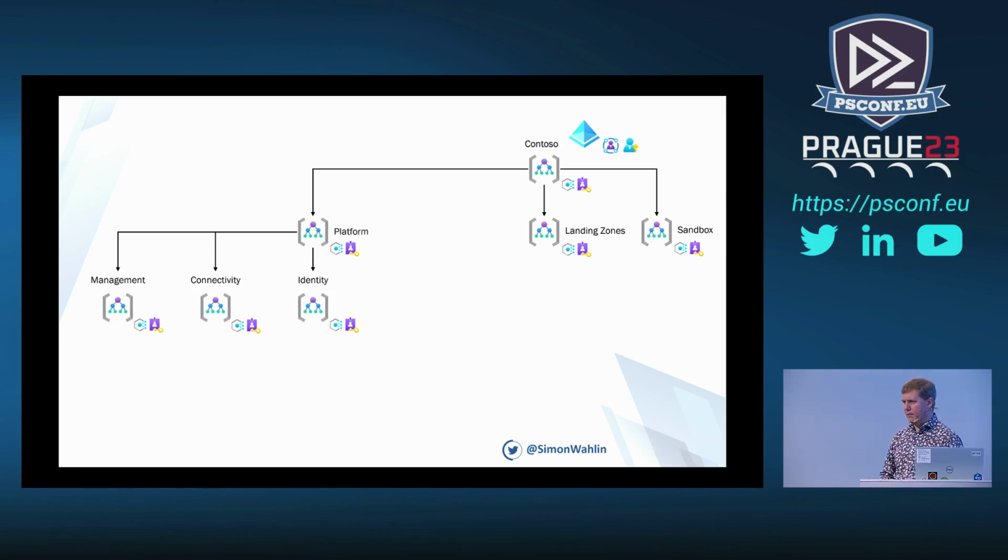So under the platform, the recommendation is to create a management, connectivity and identity management group. We use this to be able to delegate to different parts of our IT organization. So in management, we usually put anything that is used to automate or manage this platform. In connectivity, we usually put anything network related. And in identity, we put identity related stuff like domain controllers and maybe HSMs and stuff. This isn't by any means a law or the only way to do it. This is just one way to do it.